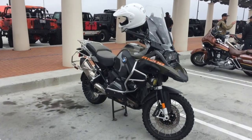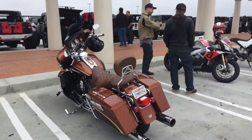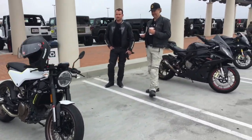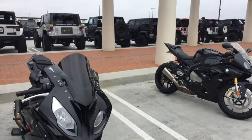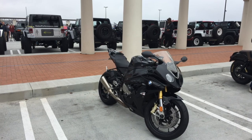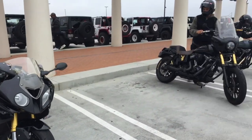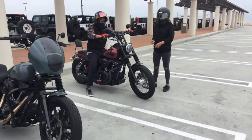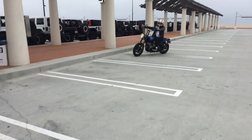Now onto the motorcycles, we've got a BMW, Harley Davidson, Aprilia, Husqvarna. I'm a big fan of Husqvarna motorcycles, really great product. BMW, and I believe Husqvarna's now owned by KTM, or vice versa, one of the two. BMW, and then Harley Davidson. Love the grey of this one. And then another one pulling in right here. So that's our motorcycles for the week.